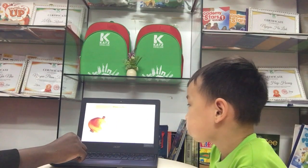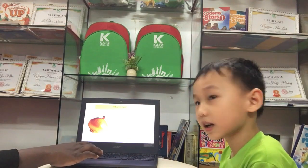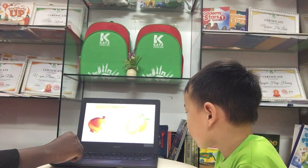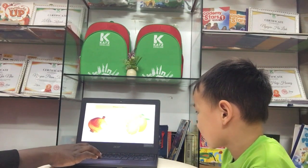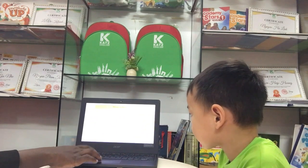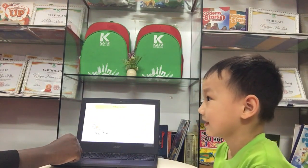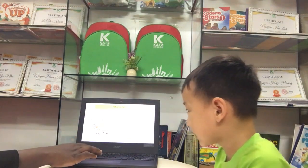What's this? It's an onion. Okay. What's this? It's an orange. Okay, good job. What's this? It's a pig. Okay.